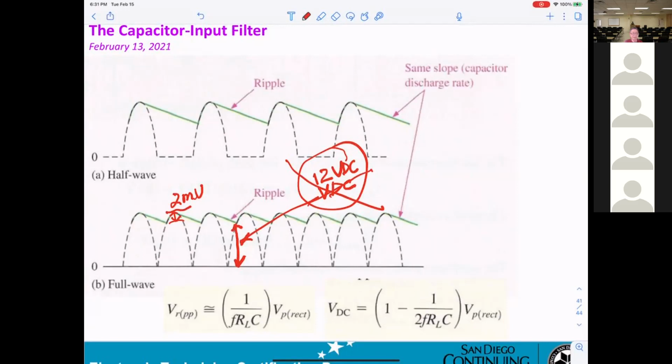When you're working on the lab volt, you must do it.